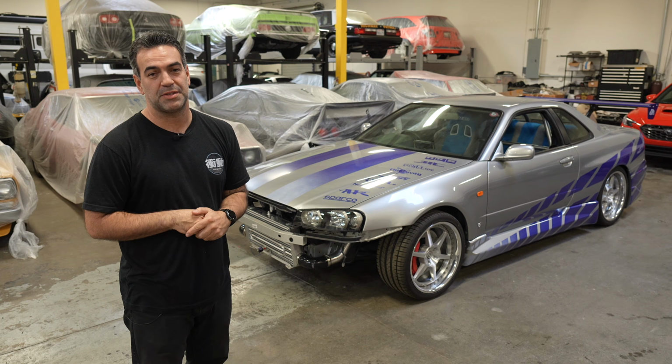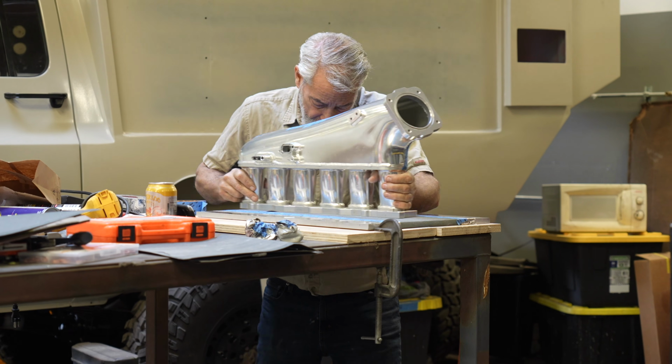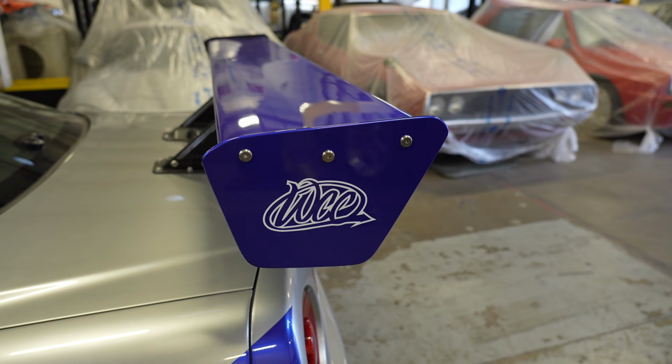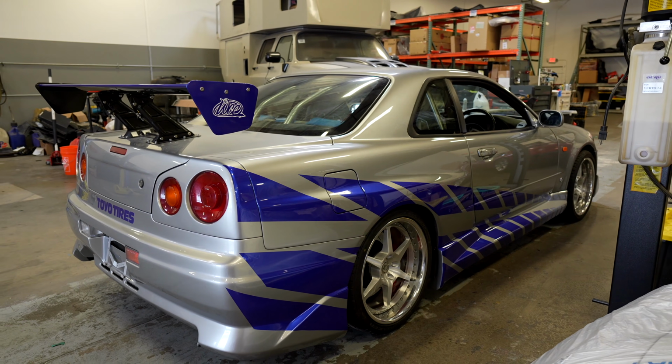We took the intake manifold off. We're gonna make it true, put a new gasket, seal it properly, and not deal with this again because this sucks. The car was so close to being done in terms of drivability.